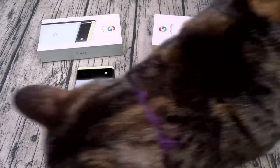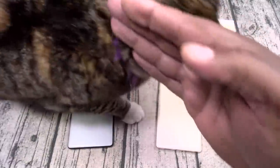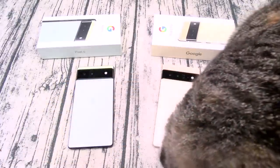I love my white shoes. Calm down. All right, Shoes, can you scoot, please? All right, where was we?